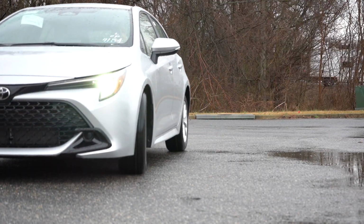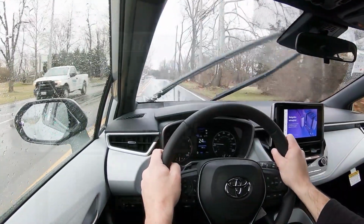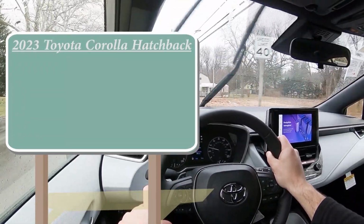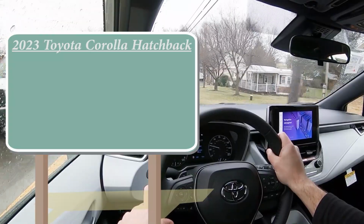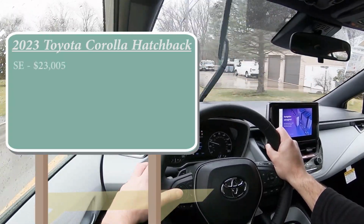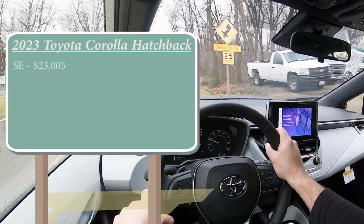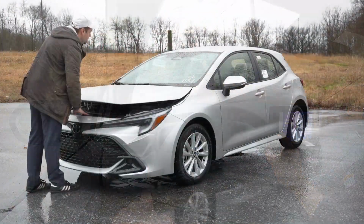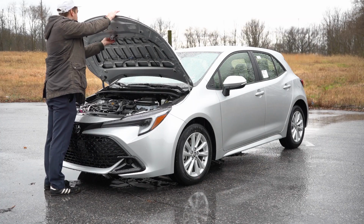And as always, let's start with pricing. And so there are simply two trim levels for the 2023 Corolla Hatch. First one being the SE, which is the one we are in today, starting at $23,005. Then there is the XSE starting at $26,430.